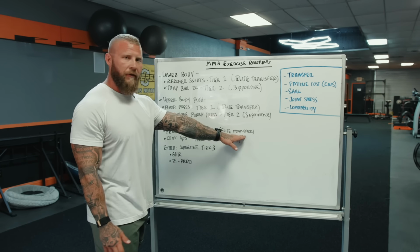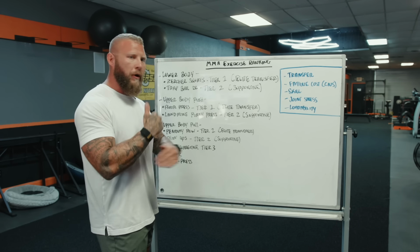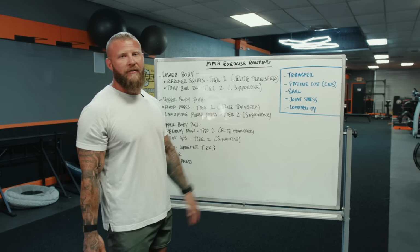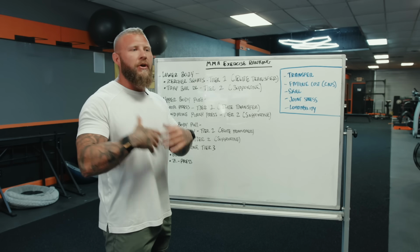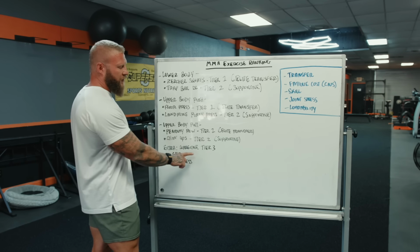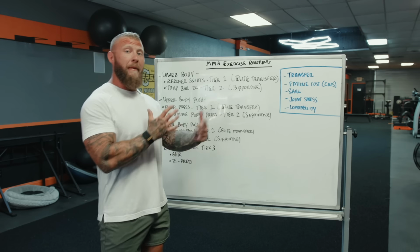So elite transfer exercises are your compound first movement that you want to do. You can put maximal load on that. You can do a max effort lift, and then your supportive exercises, you want to stick between 3 to maybe 5 reps so that you're still getting strength, but you don't have to max it out. I'm going to give you some extras for the corrective exercises. This is going to stick between that tier 3 where it's still going to help and benefit you.